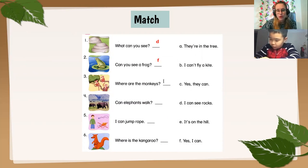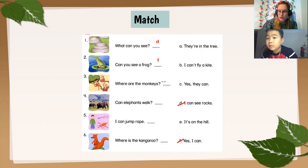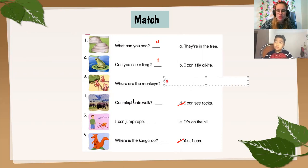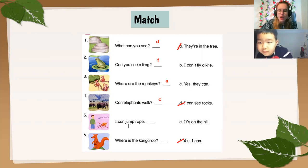Where are the monkeys? A monkey is in a tree. A, B, C, D, E, F, G. Which one? A. Good. Can elephants walk? Yes, they can. A, B, C, D. Which is the letter? C. Good.